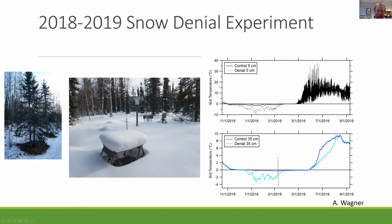So we have thermistors that are set at 5 centimeters below the surface and 35 centimeters below the surface. And you can see that as the time goes on, the control is the one that's covered with snow and the denial is the one without. You see colder temperatures at both levels in the denial. And then here in early March is when the snow started melting out this year and we removed that plywood and wanted to see what was going to happen after that. And interestingly, there's a lag here that lasts well into the summer for some reason in the denial before they sort of meet together and converge in August. So the impact of snow seems to be pretty dramatic. And again, we'll take a look at this again this year as we run the identical experiment again.